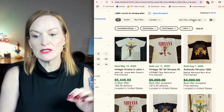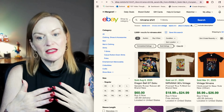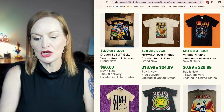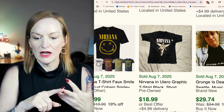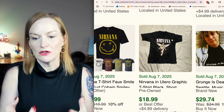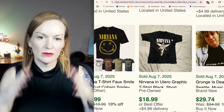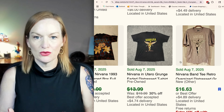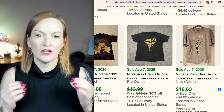Tips, right? Because watch, if I change this to ended recently, you're going to see that there are some shirts that look like the In Utero shirt. It's got the angel. So here's one, it's got In Utero, it's got the angel, it's got Nirvana, but this is not one of the concert shirts. And there are ways to tell more so than just the name of the cities on the back of the shirt. Here are a couple more that have that In Utero design on it, but these are not the concert shirts. So how can you tell?